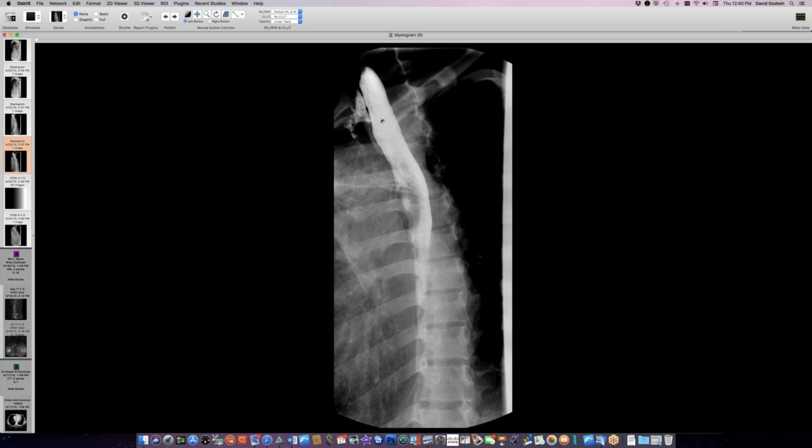I'm just going to get Seth back in the game here. That's impressive. Okay. So if that heals, is that something that would form a traction diverticulum like you see with old granulomatous infection?